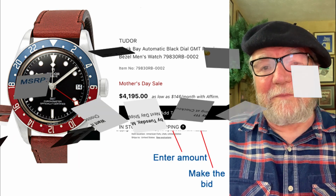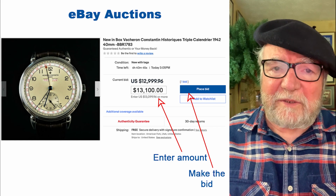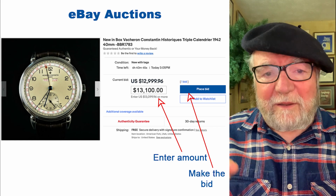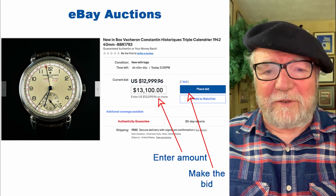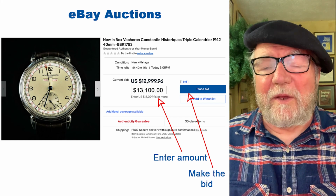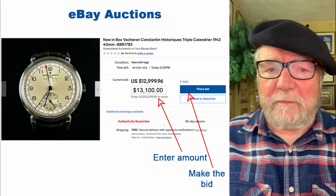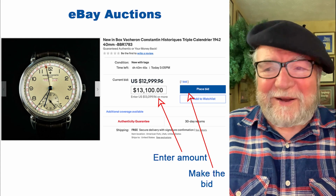Now, another kind of auction that you may have been involved in is an eBay auction. They're not live where you're bidding against somebody, but rather they run over time. So let's say it starts on Tuesday and it's going to be for a week. Somebody puts in a bid and then somebody puts in another bid and they go back and forth until somebody stops. I put in a bid on one like this and won, and that was probably because I bid too much.